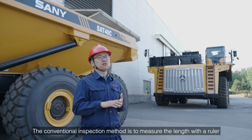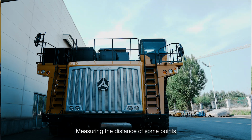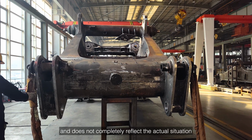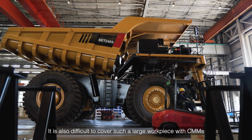The conventional inspection method is to measure the length with a ruler, measuring the distance of some points. But the data is not comprehensive and does not completely reflect the actual situation. It is also difficult to cover such a large workpiece with CMMs.